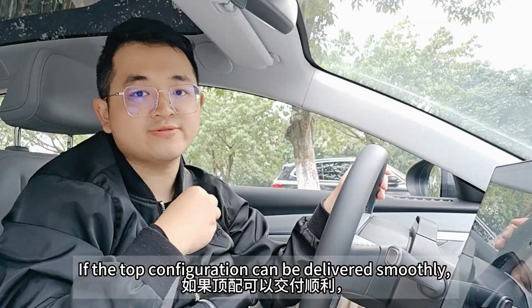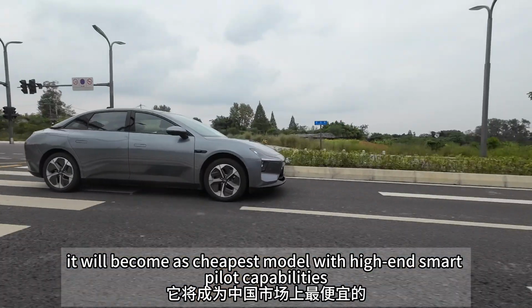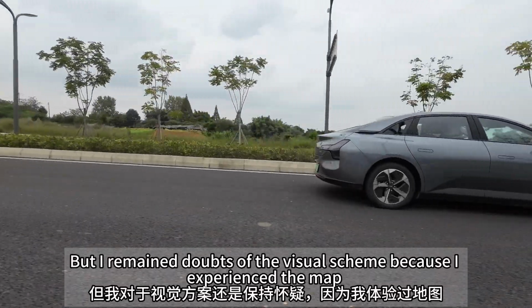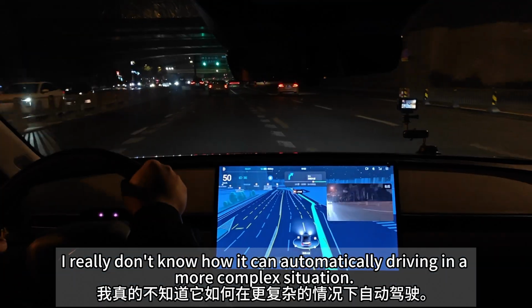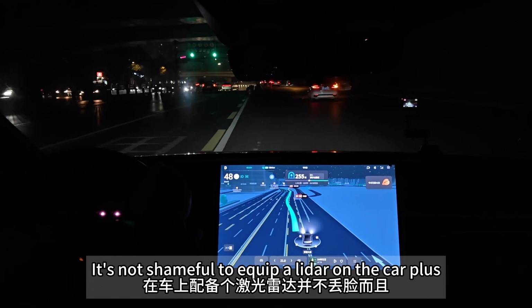If the top configuration can be delivered smoothly, it will become the cheapest model with high-end smart driving capabilities in the Chinese market. But I remain doubtful of the vision-only scheme because I experienced the map. I really don't know how it can automatically drive in a more complex situation. It's not shameful to equip a LiDAR on the car.